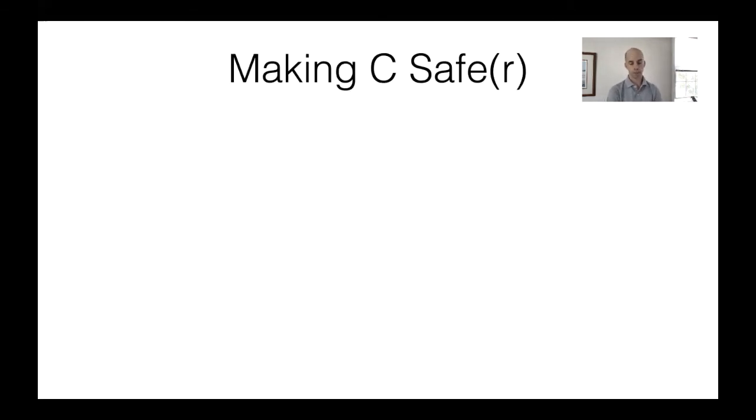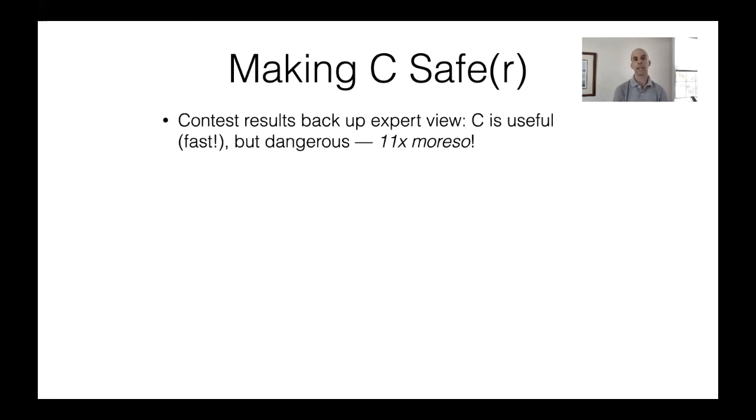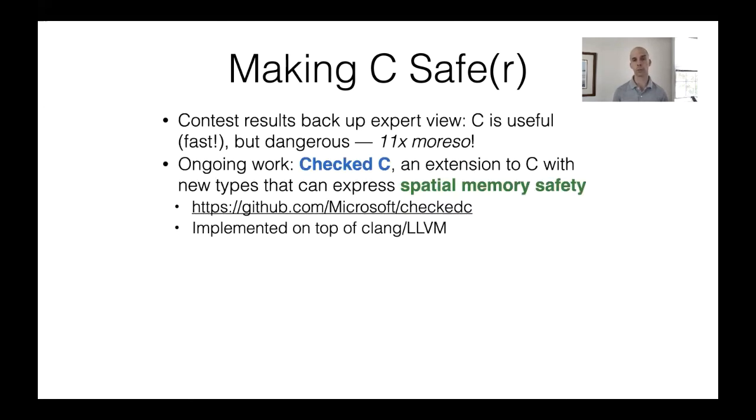Of course, a very obvious next step is to look at building a safer, low-level programming language like C. Right, C is fast, people want to use it. It's in 6.5 billion lines of legacy code, according to one measure I've seen. But of course, it's dangerous, 11x more so, according to our results.